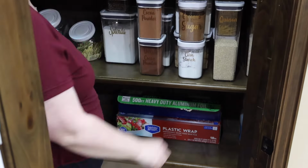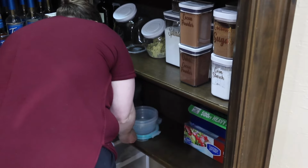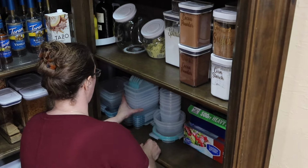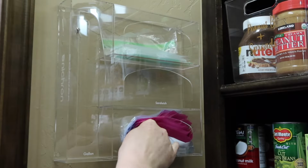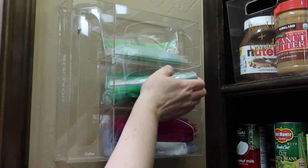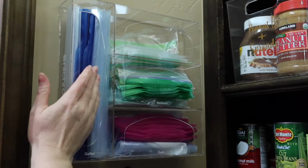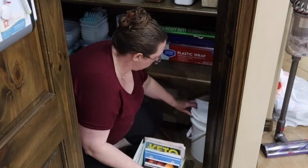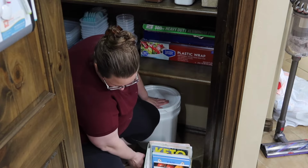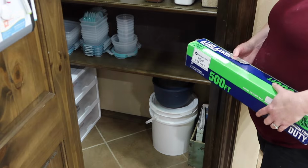I'm deciding to go ahead and relocate the plastic wrap and the aluminum foil just to open the shelf up and give me more room for Tupperware, because the Tupperware had just gotten way out of control. It's mainly because there wasn't a big enough space there to keep it organized. So I move that out of the way and then I just slide everything over so everything has a little bit more room to breathe.